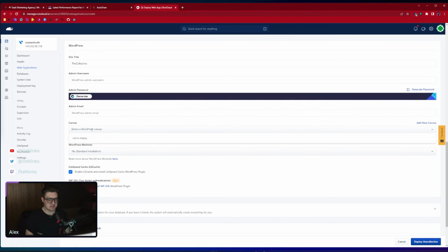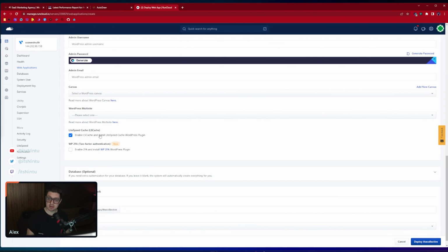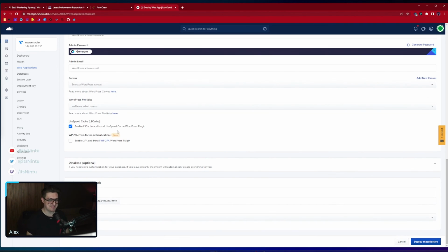From there, you can then select your canvas. And this is if you've prepared and saved any templated WordPress websites, you can quickly deploy them with all the existing configuration done. As it's a brand new account on RunCloud, I don't have any canvases, so I'll leave this empty. Do I want this to be a WordPress multi-site? In my case, no, I do not want it to be. I would say unless you plan on using a multi-site, do not enable multi-site. It's a whole other beast that we can cover in another video.